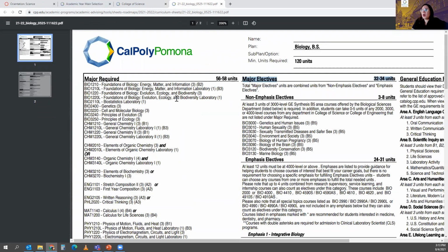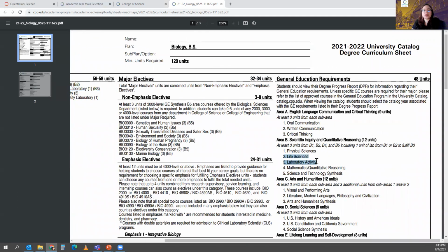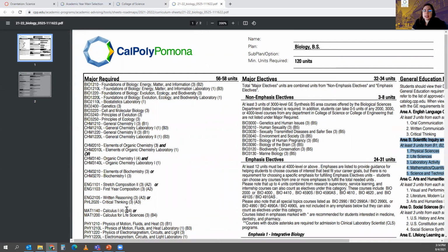All right, now, a few other things that I wanted to highlight about the curriculum sheet. One is that there are certain classes that fulfill 2 requirements. What I mean by that is, for example, when you take Bio 1210 lecture and lab, there's a little B2 and B3 indicator. That means it covers the major required class, and it also covers the life science and laboratory activity in GE. Now, for most of our science majors, most of the classes that are going to count is in area B. All the other areas, usually you get to pick and choose what classes you want to take that are not necessarily related to your major. The reason why I want to tell students this is I don't want them to take extra GEs that they do not need. So you want to be sure that you're always referencing your curriculum sheet.